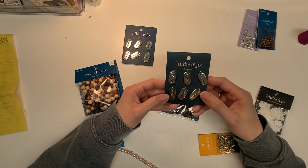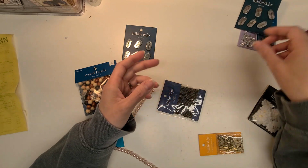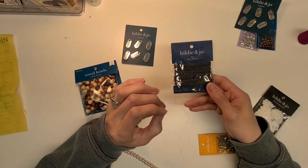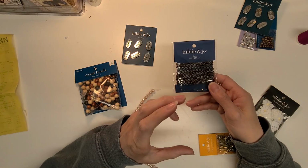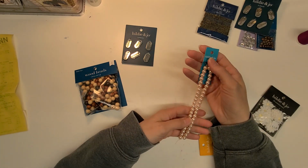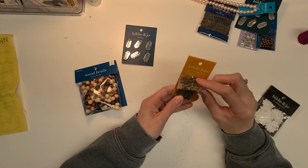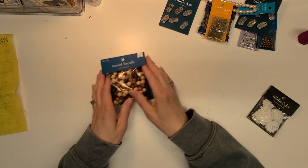Some really pretty silver charms that have words on them like journey and dream. And then some brass chain, because I have quite a bit of silver and gold, but not a lot of the coppery brass, the deeper tone. Some beautiful pink pearl beads. Love this. And then we're going with some gold. There's a couple of little charms in there. And then some pins.